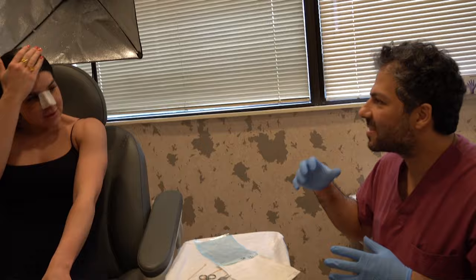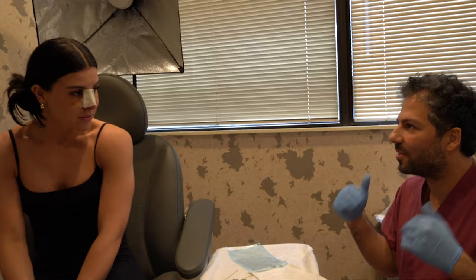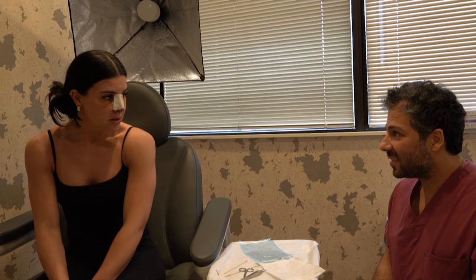You can use saline nasal spray on the inside of your nose. Don't blow your nose yet. You can cause bleeding. And then leave everything on. The bruising that you have is normal. It'll go away pretty soon. Just take your pain meds if you need it, and keep your head elevated. You can still ice everything.